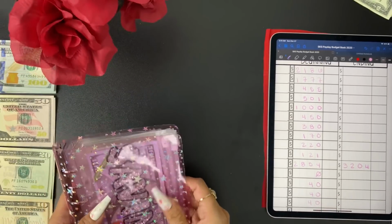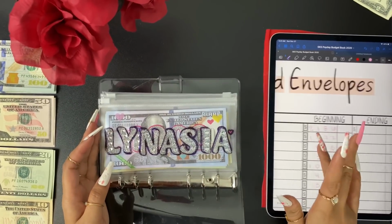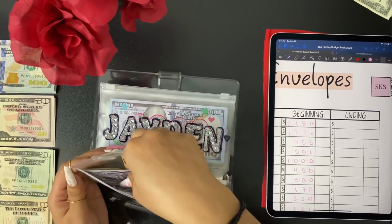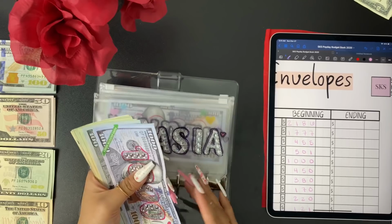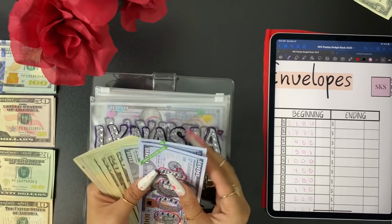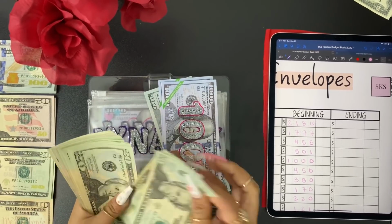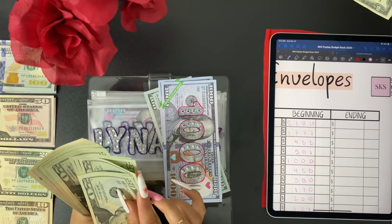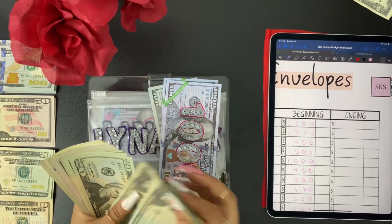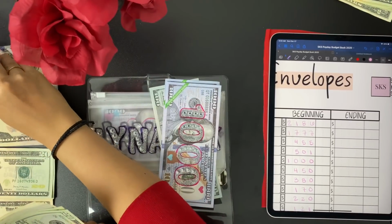Going back to my clear binder, which is my kids' sinking funds. So Lenasia, she started off at 2,186 and now she's ending the month off at 1,000. Actually, let's change the bills in first and then we'll count to see how much she ended the month at. So 20, 40, 60, 80, 100, 20, 40, 60, 80, 200. So that's going to the bank and I'm gonna add in $200 in bills.